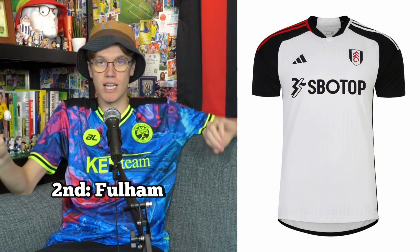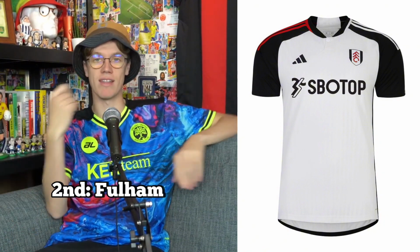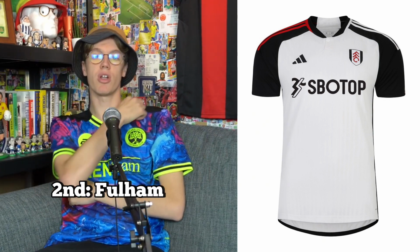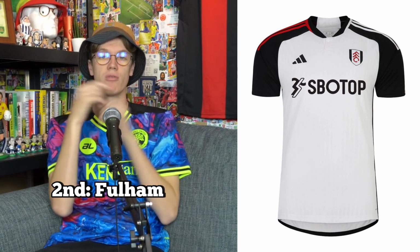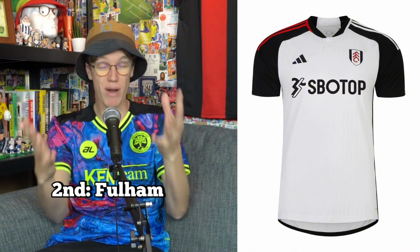The reason why I really like this is because if you look at the colors of the badge, obviously it's white, black and red, and I had to get that red in there. If you look at the left hand shoulder, you've got that red kind of detailing going in from the collar all the way down the shoulder, and then on the other side they've kind of used the white pattern. And I really like the different styles on the shirt. I think it just adds something different. Very, very, very nice shirt.